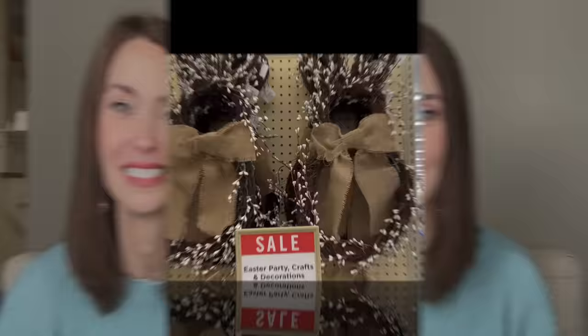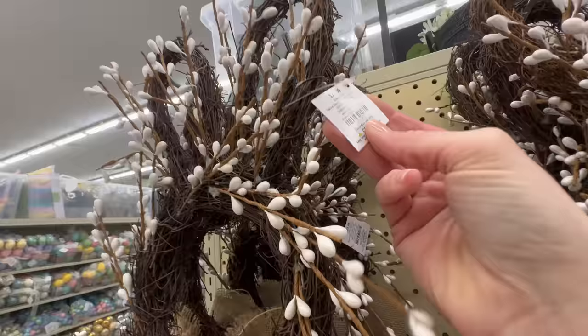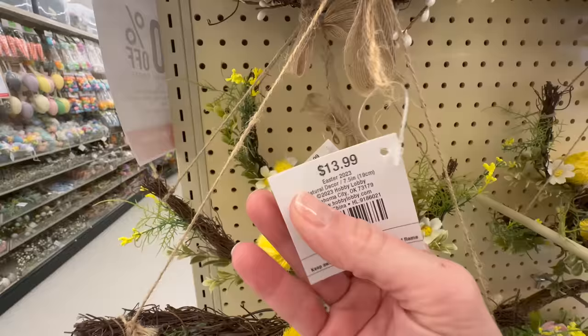All of Hobby Lobby's Easter party crafts and decorations are now 40% off. First off today, this end cap was full of beautiful Easter decor. Any of these would look great on a front door. This first one was in the shape of a bunny with berries and a burlap bow for $25.99. This one here is $13.99. Cute little yellow birds with some flowers. I think this would look great in combination with a green wreath.